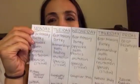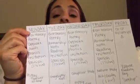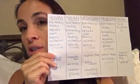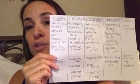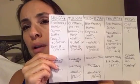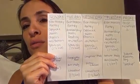Last night, just like this in my bed, I took some time to write out our schedule for the year, and nothing is definite because I've got to see how it feels, but basically there are like 9 daily subjects. So my 9 daily subjects are Bible memorization, poetry memorization and reading poetry, copy work, math, phonics, recitation, and Spanish.